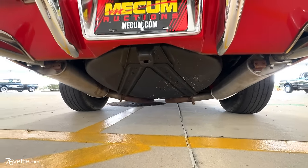This is lot T217, a 1973 Corvette Stingray coupe with 65,000 miles. Orange with saddle interior, automatic transmission.